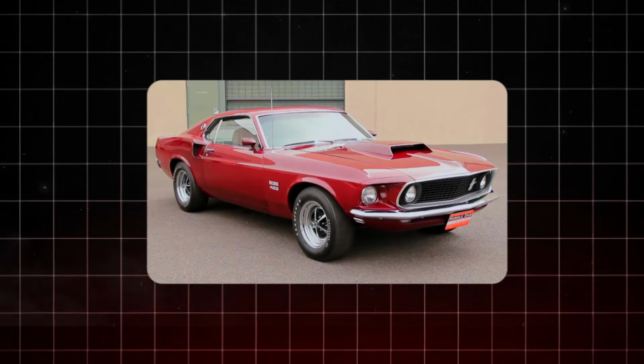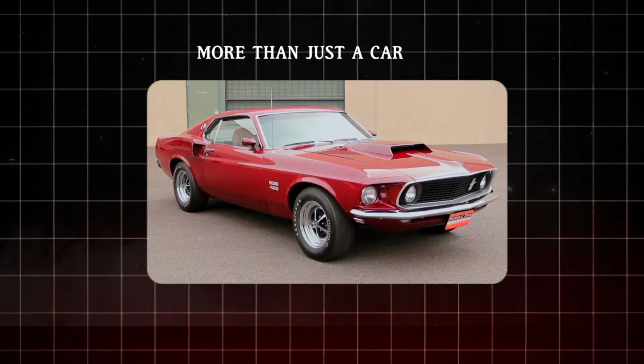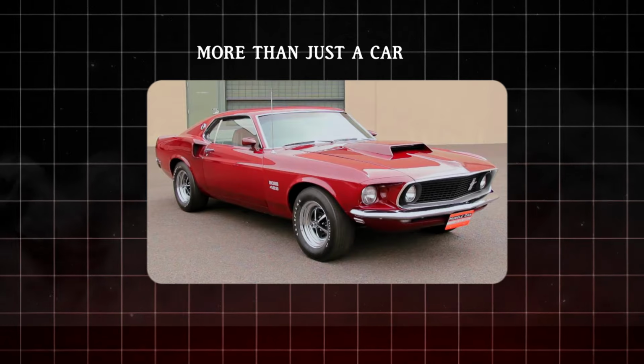In the world of classic American muscle, the 1969 Ford Mustang Boss 429 stands tall. It was more than just a car. It was Ford's statement that they were ready to dominate on the track and the streets, and they did so in unforgettable fashion.